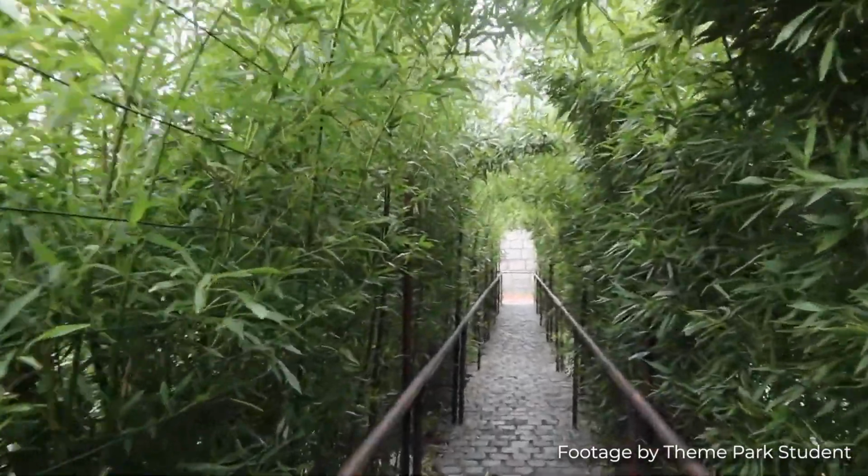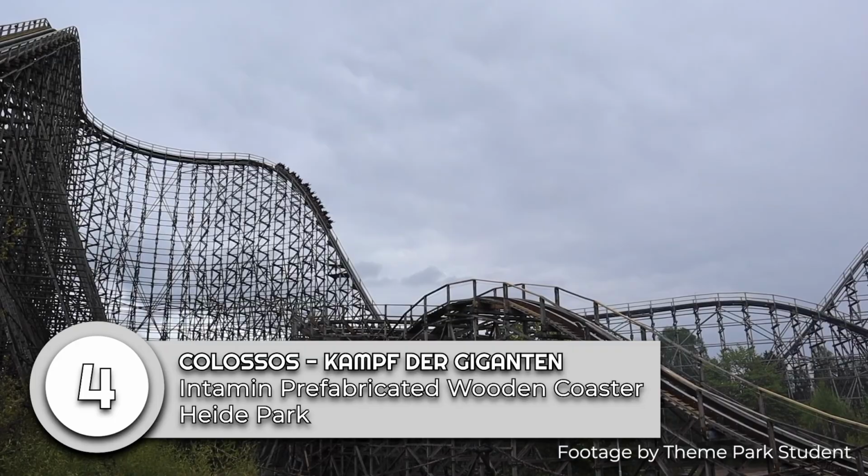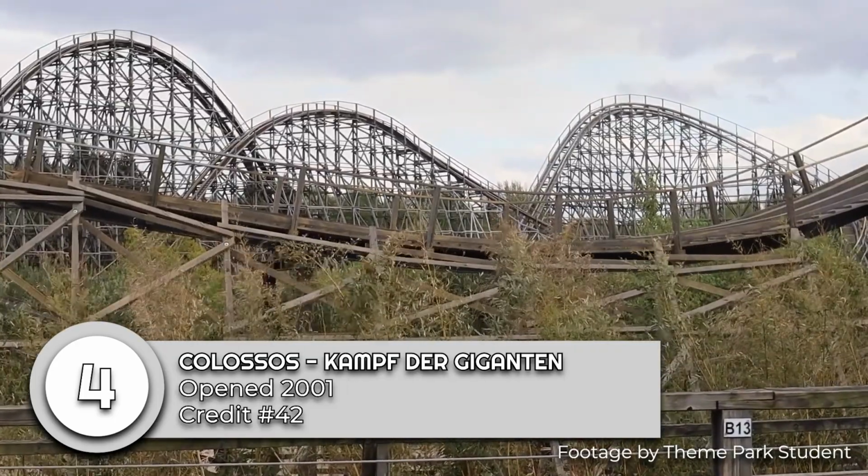Number 4 is a very funny spot. This is Colossus Kampf der Giganten in Heide Park in Germany. This is the Intamin prefabricated wooden coaster, the first one of its kind, and I barely remember this ride.